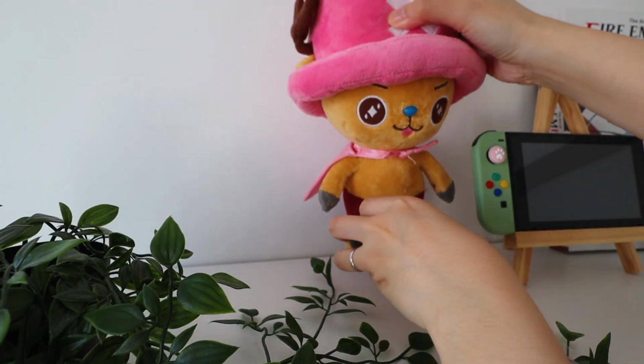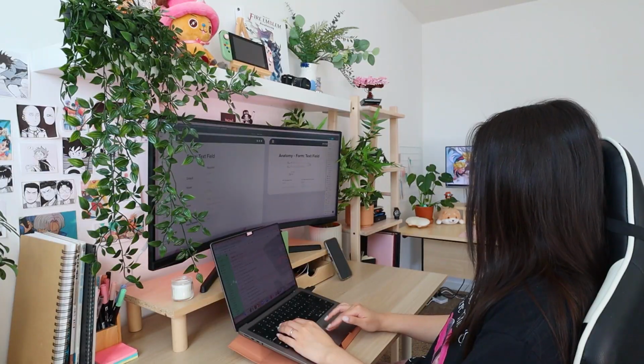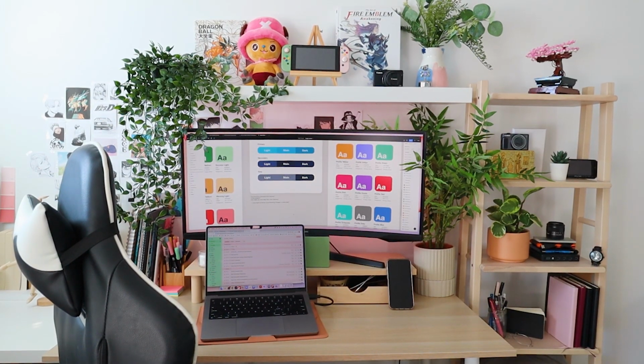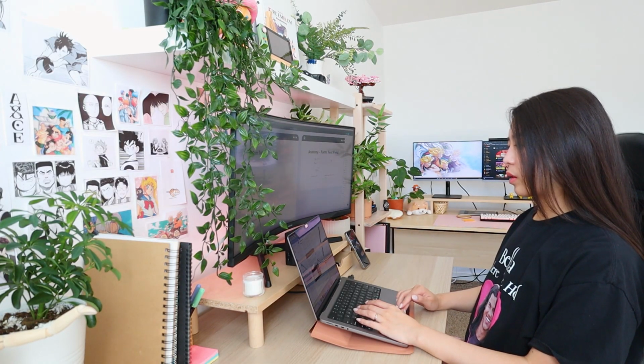Okay, so what's next? I have Chopper Man, and I have another art book for Dragon Ball. Then finally, I have some fake viney plants on the end that hang down and give a more cozy feel to my desk setup. These are also from IKEA.